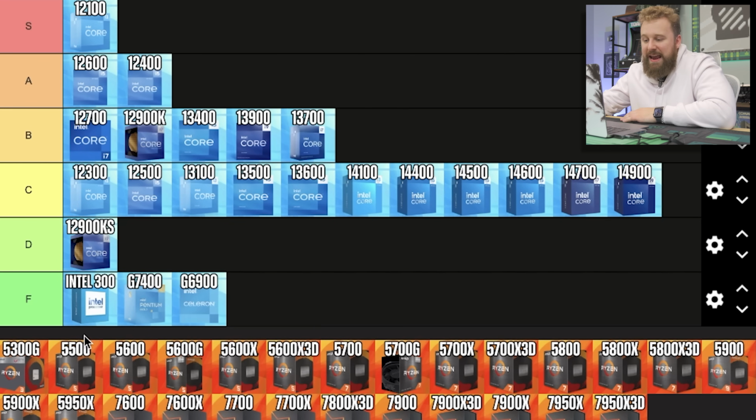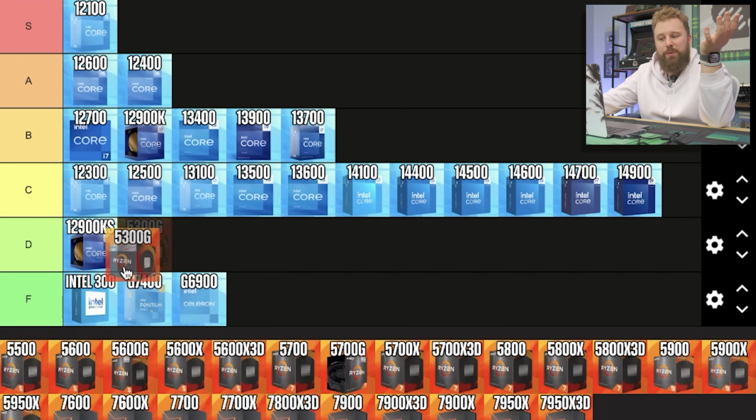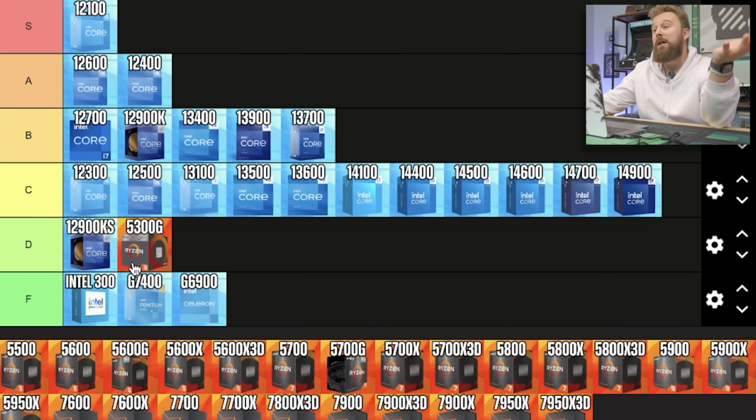Now it's time to dive into AMD. We have a couple of APUs here from 5000 series. 5300G, I would not go out of my way to buy this CPU nowadays. It normally shows up in like OEM only systems. It's a 4-core, 8-thread, not that great. I'm just gonna go with D tier on this one. I wouldn't go out of my way to get it, but if you got it for really, really cheap in a pre-built, it works fine for a GPU upgrade here and there. We normally see them like Victuses, so not too bad.